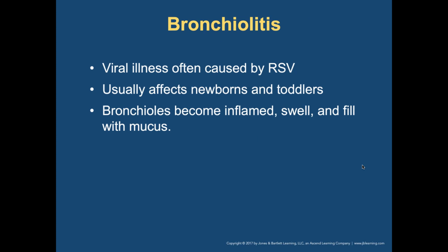Bronchiolitis is a viral illness often caused by RSV, and it usually affects newborns and toddlers. So that's where we get a little bit more serious. The airway becomes inflamed, swells, and fills with mucus. It's very gross. They have to be suctioned out all the time. They could be on a nasal tube. Provide oxygen therapy and watch frequently for signs of respiratory distress. And children, newborns, toddlers, they're going to crash fast.